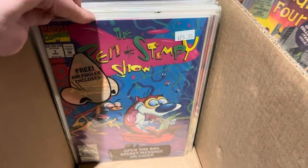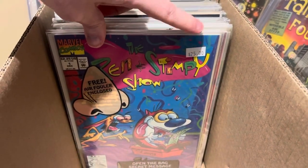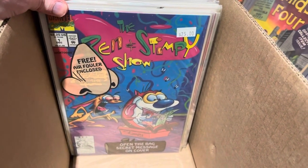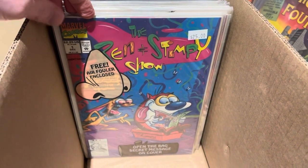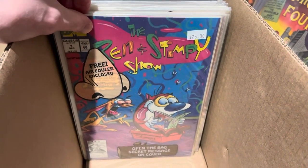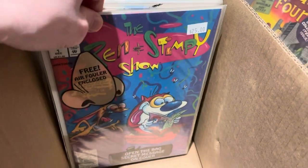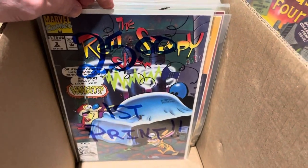Then we have the Ren and Stimpy one. This is an awesome book. You can see, actually, I paid $25 for this. That was back in the 90s. It was a hot book back then, and now you can probably pick it up even cheaper. So it didn't do so well, but it was a hot book, and this was a really special book because if you open this plastic, it stinks. It has like an air fouler, so it's a very stinky comic, and it's one that people are often not happy if they open it.